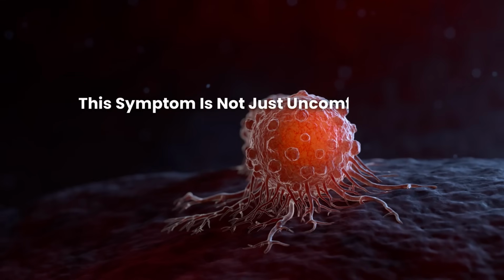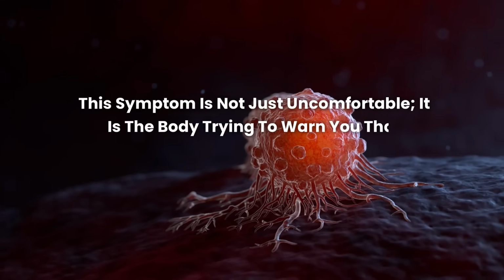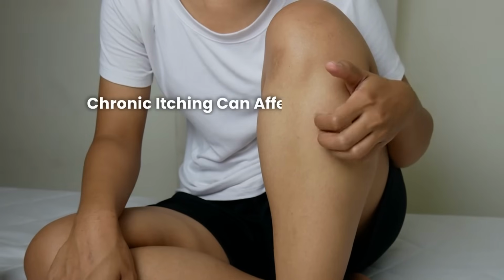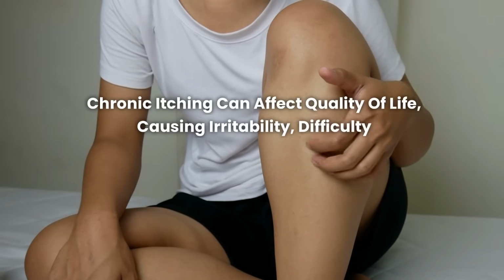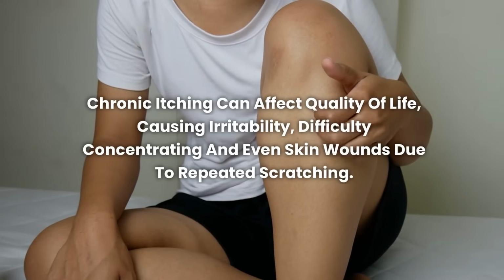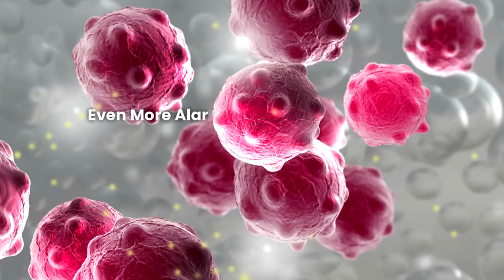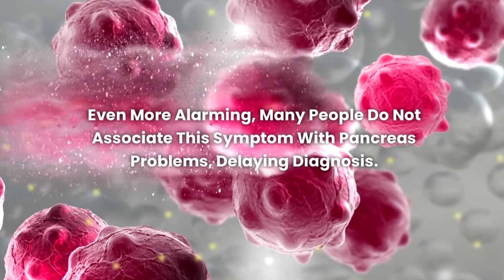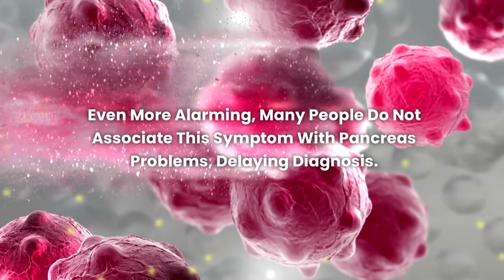This symptom is not just uncomfortable. It is the body trying to warn you that something more serious may be happening. Chronic itching can affect quality of life, causing irritability, difficulty concentrating, and even skin wounds due to repeated scratching. Even more alarming, many people do not associate this symptom with pancreas problems, delaying diagnosis.